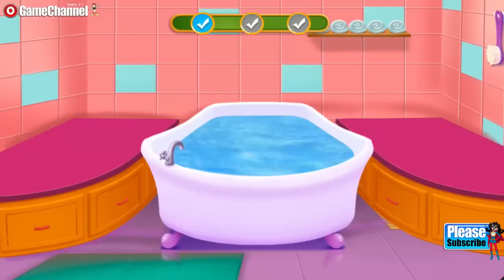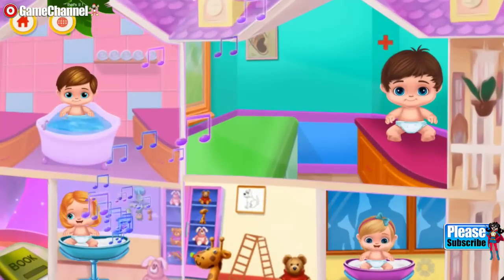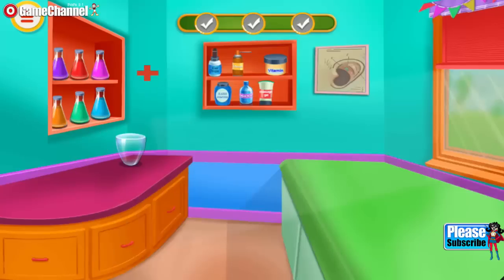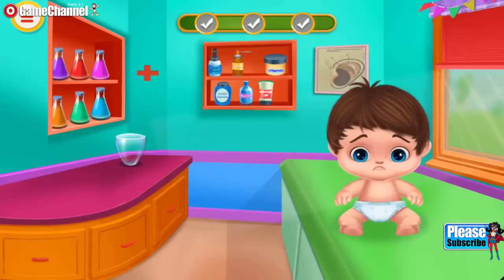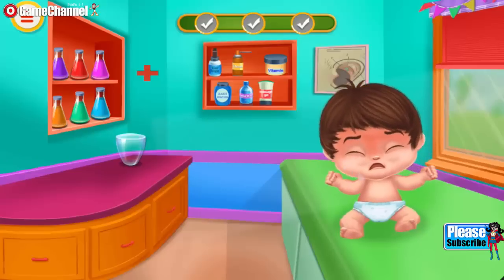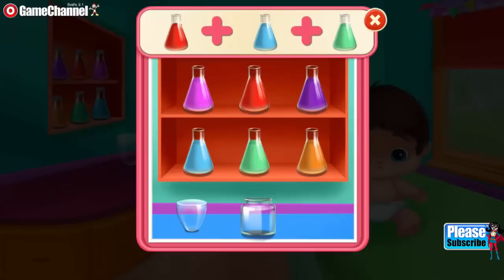Great! Routine checkup. These babies look sad. Let's make them happy again. Oh, this baby has a fever. Let's prepare some syrup. Use the ingredients shown on the upper panel.